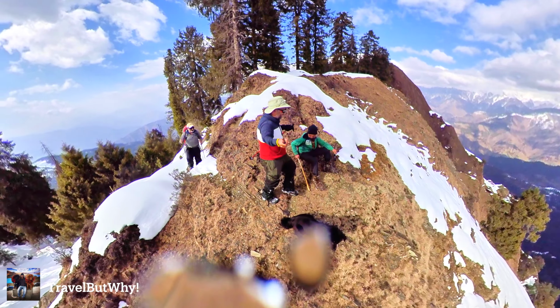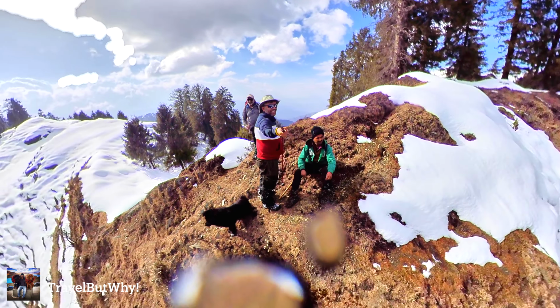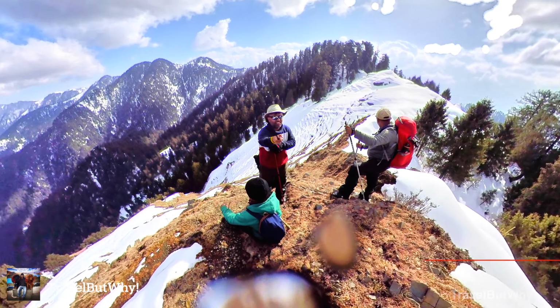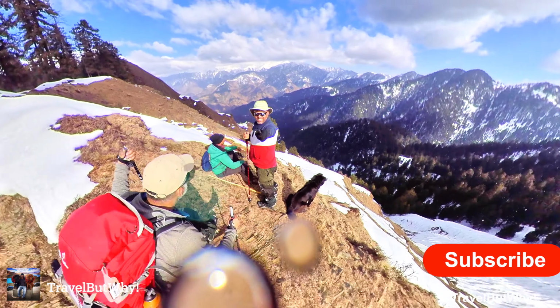Now we have reached the top, and here is a magnificent view of the Manimahesh mountain, which is 5,653 meters. We are so lucky to get a clear view. Here our hike comes to a successful end.